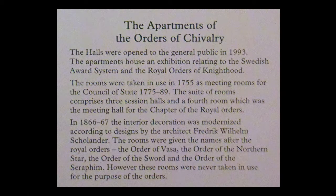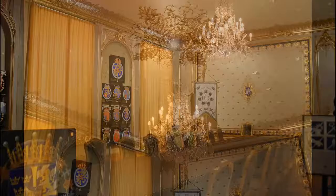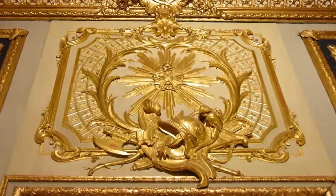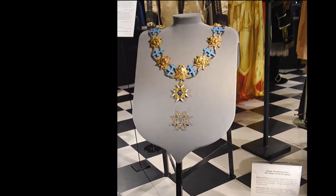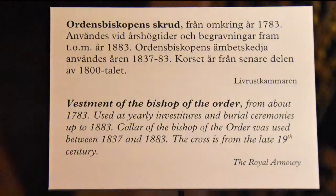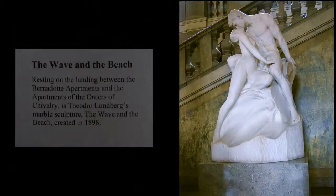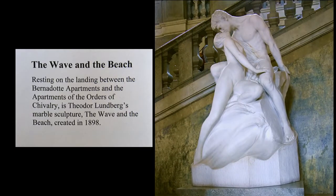The apartments of the Orders of Chivalry. Collar with cross from the mid-1700s and embroidered star from the early 19th century. Vestment of the Bishop of the Order from about 1783. The Wave on the Beach, marble sculpture created in 1898 by Theodor Lundberg.